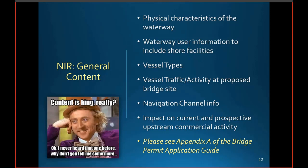We require that the NIR identify any federal navigation channel information, and we expect discussion on potential impacts on current and prospective upstream commercial activity on the waterway. Is the waterfront being developed to support more maritime commerce or less?